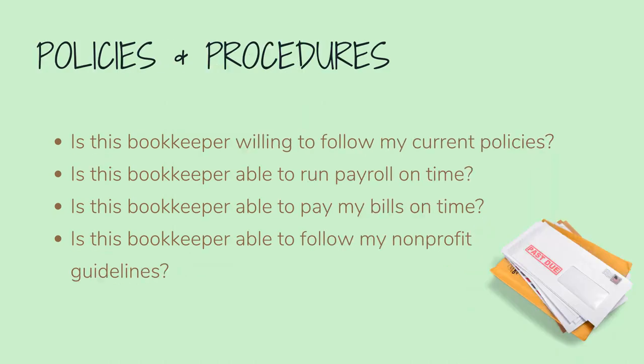Accounting policies and procedures. You already have accounting policies and procedures in place, whether you know it or not, but they are probably not yet where they need to be. Policies and procedures are the guidelines you establish on how bookkeeping and accounting get done in your business: how items get posted, when bills are paid, on what day your employees get their paychecks, when you close your monthly books, and who reviews what and when, and so forth.